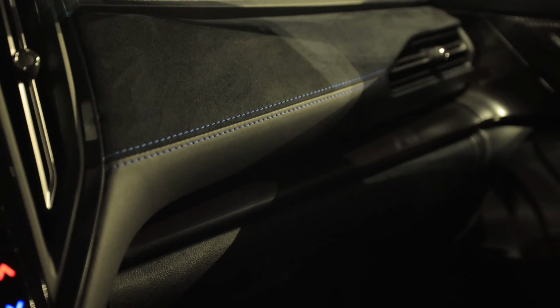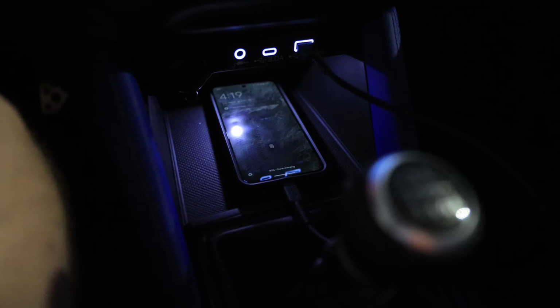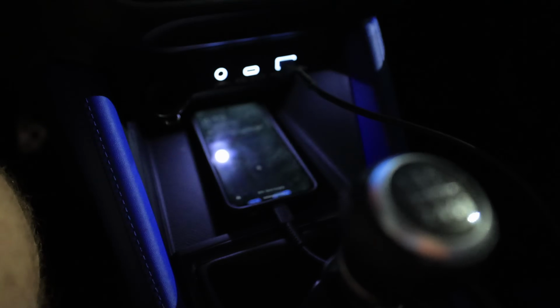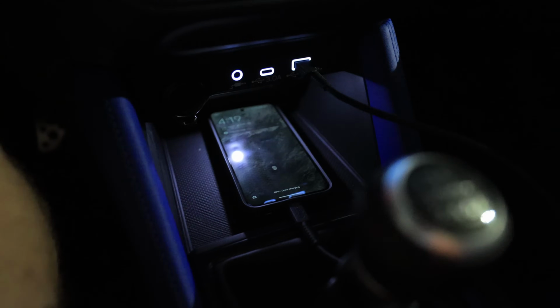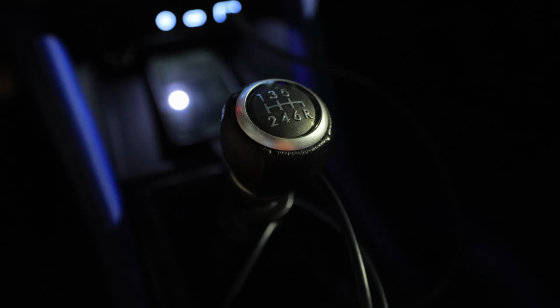We got some suede here on the dash. Focus, there we go, with some nice blue stitching. Not an iota of ambient lighting in the footwells that I can tell. But as we come to the center area, no wireless charger, but we have some nice illuminated USB-A, USB-C. We even have an aux jack. I think Subaru is one of the last remaining. Oh man, we just auto-focused on the shifter. But yeah, aux jack is in here.